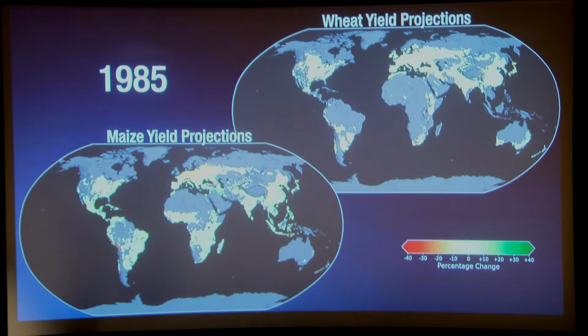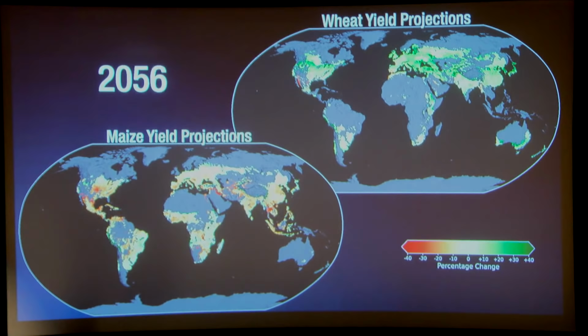And keep in mind that red is minus 40% and green is plus 40%. And this is yield. So this is how much yield you expect to change. And as you go through time, what you will start to see, especially as we move into the future, is that the maize starts to go down. And that is because the type of photosynthesis that maize plants use is more sensitive to heat. Whereas for wheat, which you can see up here, it's a positive change.